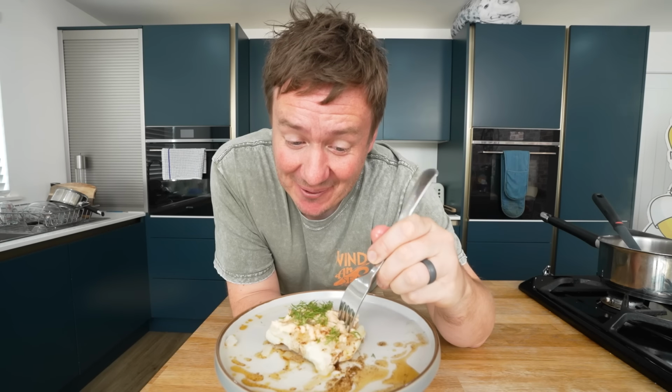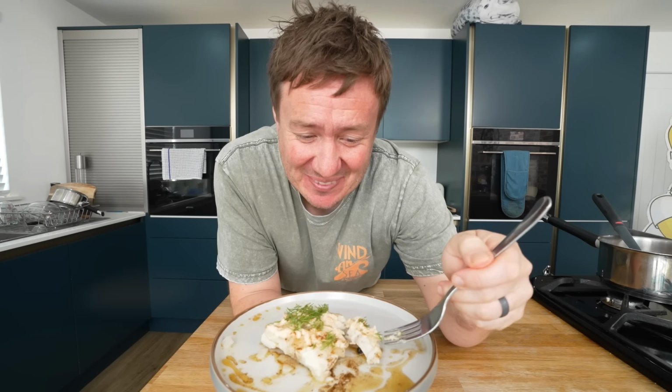I can't explain how excited I am. The fish is tender. Oh my word. I should be Swedish. I blooming love that. Oh, it's the flavours in the fish as well, but you've got the citrus of the lemon counteracting with the sort of nuttiness of the butter and that sharpness of that horseradish. That's actually worked really well, to be fair. I was very, very sceptical.